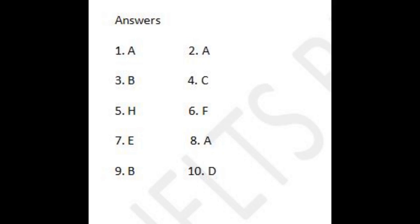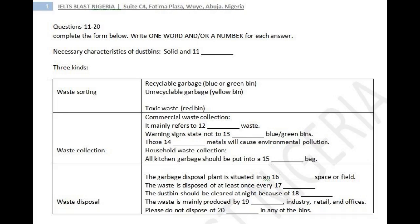Now turn to section 3. Section 2. You'll hear a talk about the waste collection in Baltimore. First, you have some time to look at questions 11 to 15. Now, listen carefully and answer questions 11 to 15.